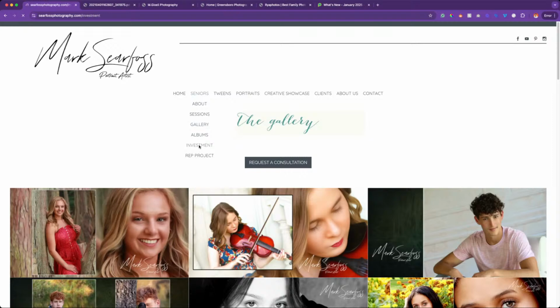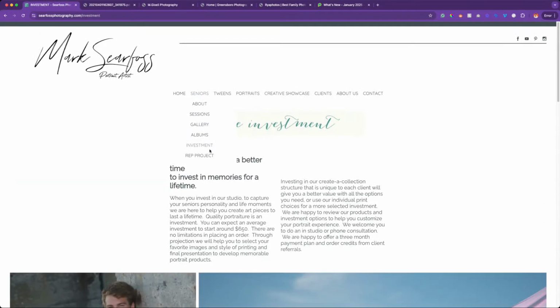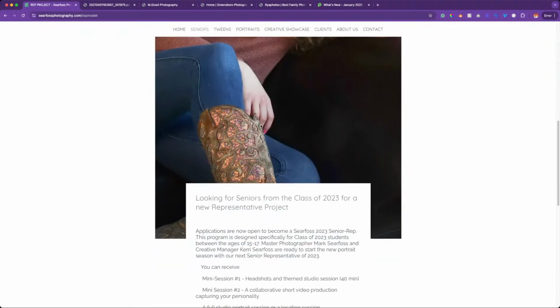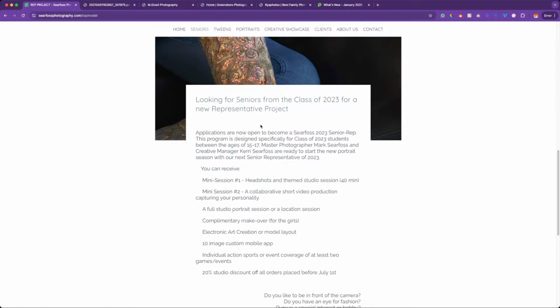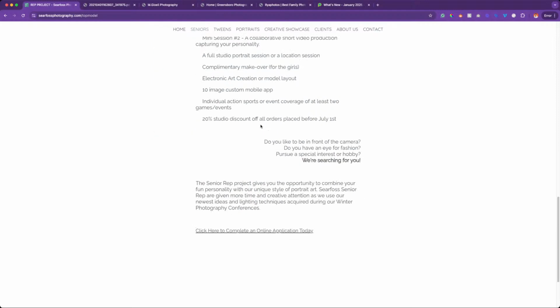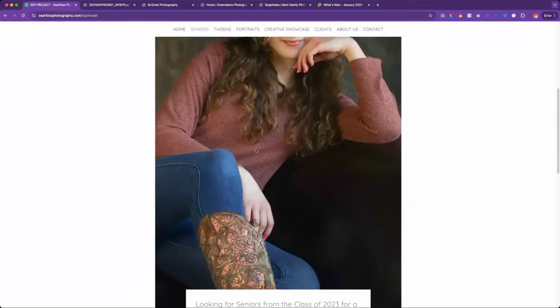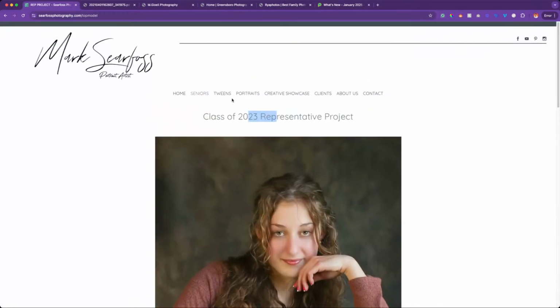Let's go over to, yep, we were already here. And let's go to rep project. Again, we have 2023 information when we're in 2025 at this point. So you want to make sure this stuff is updated, either redacted or updated to represent the year that you're on. Because right now, it just seems outdated for people to review, and they might think that you're not working anymore. So we want to make sure that presentation is always updated to the most current time.